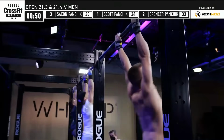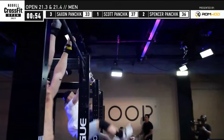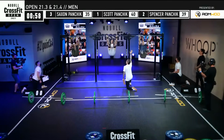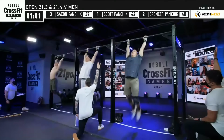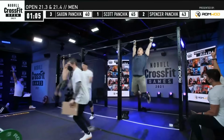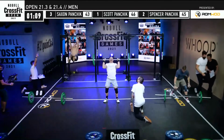The 45 rep mark, that is when they will move back to the barbell for the thrusters. And then when they complete that, it's that 1-minute rest. Like I said before, Scott, the older brother, going out, he's all, nope, my younger brothers aren't going to catch me. Now I'm curious to see how he attacks these thrusters, because you've got to be fast and efficient on these thrusters. And Scott, in the middle, is going right now.